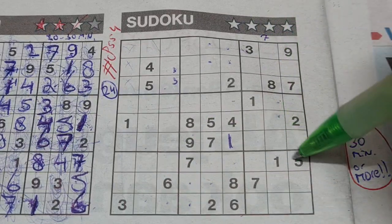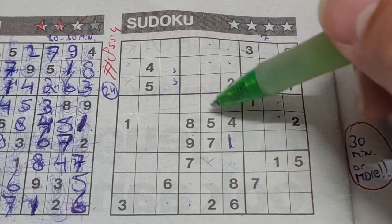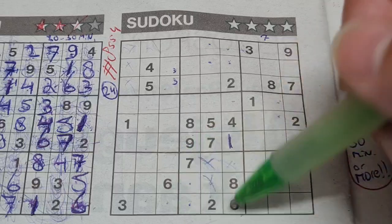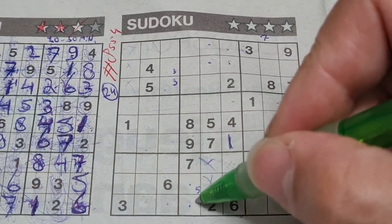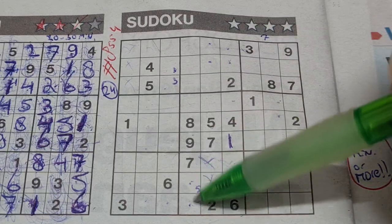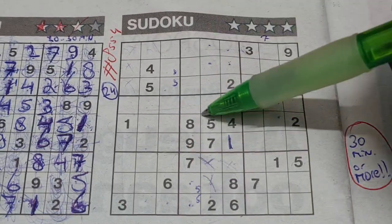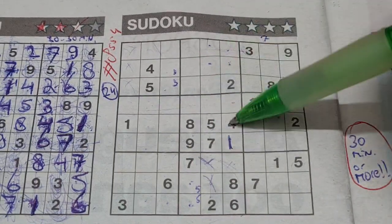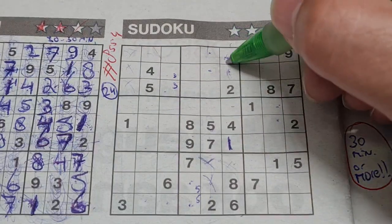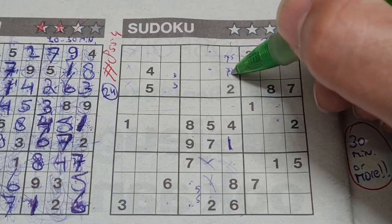1, 2, 3, 4, 5 missing numbers in this big square. One of the missing numbers is 5. We have a 5 in this row, no 5 in these two boxes. 5 in this middle column, no 5 in those two boxes. So the 5 in this big square could be here, could be there. And we have a pair, the 5 in one of those two boxes and the 7 in this column. The 5 and the 7 in the middle column. So the column next, the only two places left for 7 and 5 go in those two boxes as a pair.